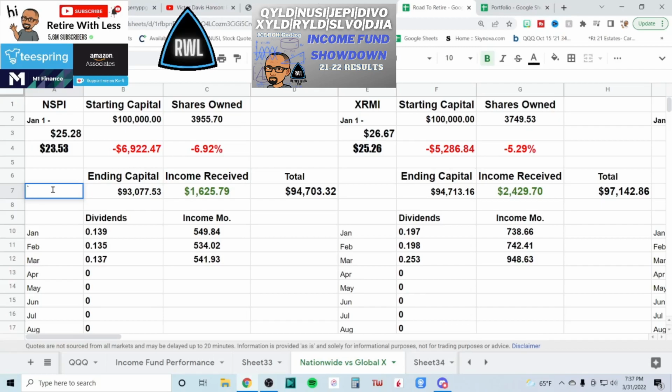Basically, what I'm doing here is like the Income Fund Showdown. We're looking at how they protect your capital, what kind of income you receive on them, and which ones are performing better than the others, because a couple of these are competing, right? Global X has the XRMI and QRMI, and Nationwide has the NSPI and the NUSI products. Nationwide is actively managed, Global X is passively managed, and I wanted to give this a year or two to see how the passive versus active management plays out, and who deserves your money if you were to invest in these.